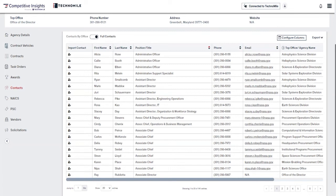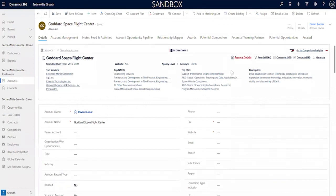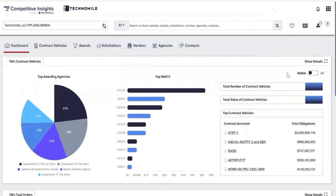You've seen how Competitive Insights brings intelligence into growth. Now let's see how the information in Competitive Insights can assist in other BD and capture activities. To get the Competitive Insights, simply click the link. What you see when you get to Competitive Insights is a dashboard showing your company's work in the federal marketplace. Competitive Insights provides a series of searches to help you find information about recompetes, market sizing and assessment, competitors, and the like. We're going to cover a few of the key workflows that federal contractors might benefit from the most through Competitive Insights. First, recompete opportunities.